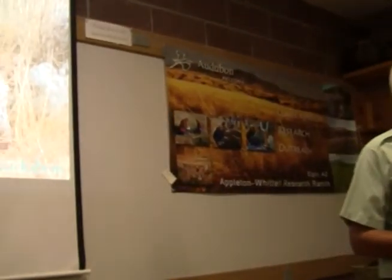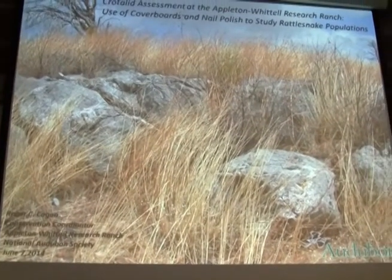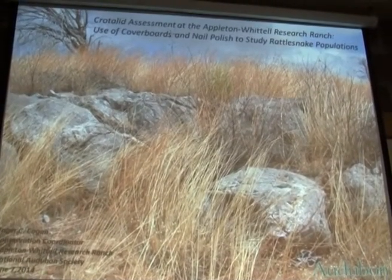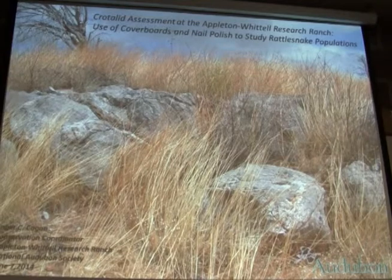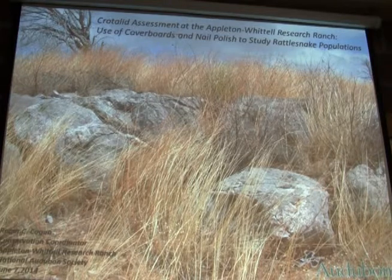We're calling it the Crotalid assessment, but this is actually part of a larger thing that we're trying to assess out here. When I came on here almost 4 years ago, looking through the species lists that we had at the research ranch for the past 40 years, it's listed something like 51 species of amphibians and reptiles that have been found here over those 4 decades.